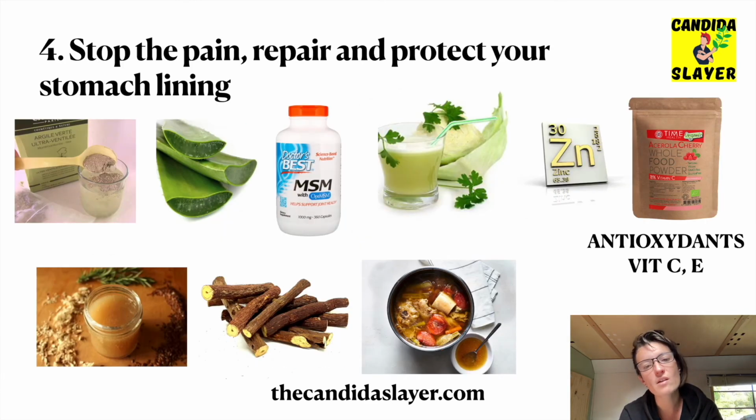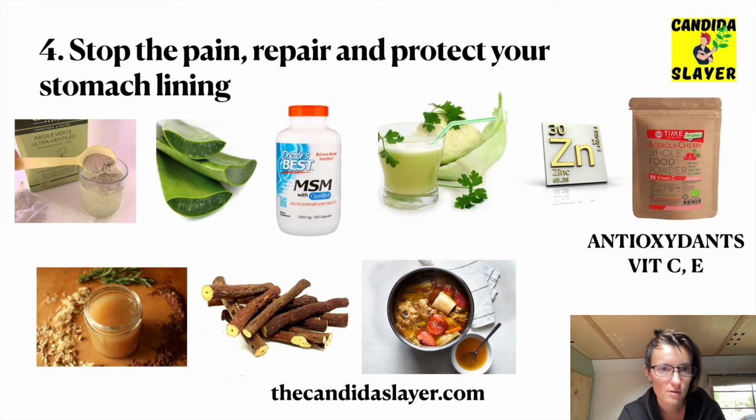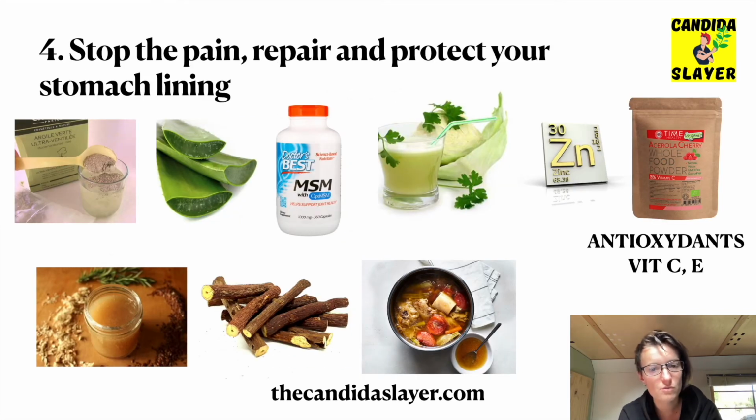Number 4: you can take all these things to stop the pain, to repair your stomach lining, and to protect your stomach lining. For people who have gastritis like the one on the left, they will need to do this slide number 4 first. That's what you need to do first, for several weeks. You need to repair your stomach lining first. If you have the inflamed stomach, you need to do that for several weeks, and then when you have healed your stomach, you can improve your stomach acid by doing slide number 3. But you need to do things in order to heal your stomach.